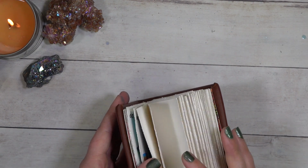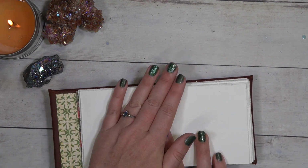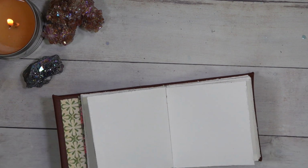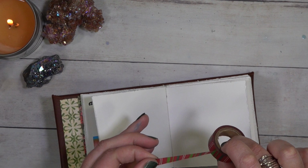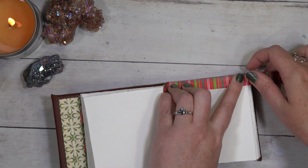So we'll go ahead and open up our book. And so that was yesterday, day 3. Change the page. I'm going to grab my washi tape, and then I'll go ahead and leave a border all the way around the outside as I do every day. I'll go ahead and speed it up, add some music, and check back in every now and then.